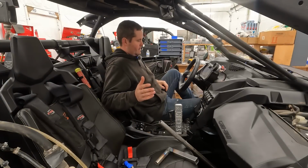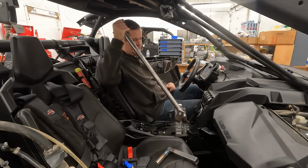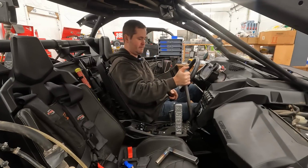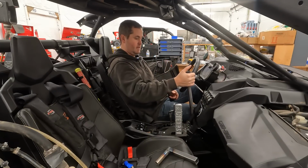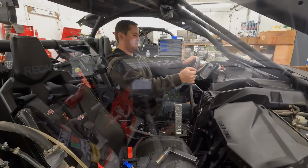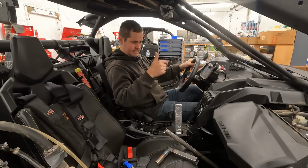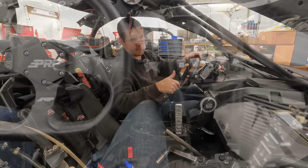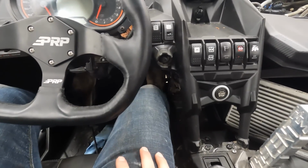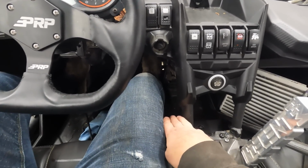Now, to me, what makes this whole project cool is the ability to shift gears, right? And personally, I love Le Mans style cars. So having a push-pull shifter you can just smash through the gears with, there'd be nothing better than that. In order to do that though, I run into an issue down here with clearance, right? With my foot on the gas pedal and my knee where it normally would go, there's not a whole lot of room here.